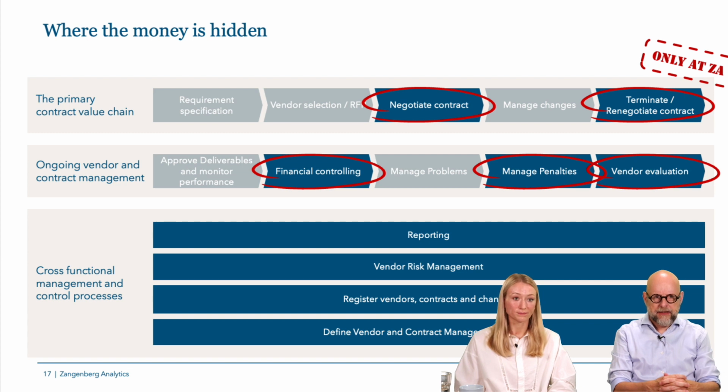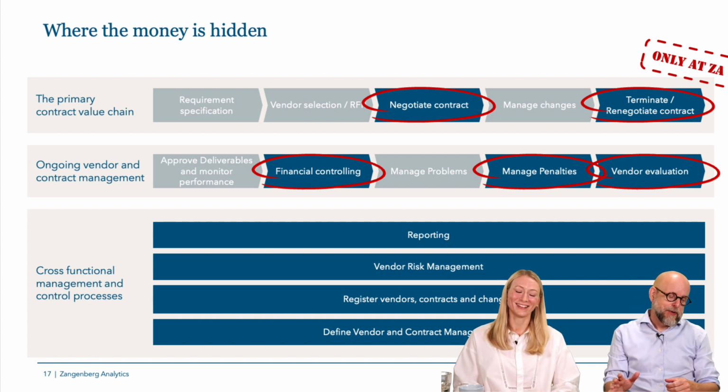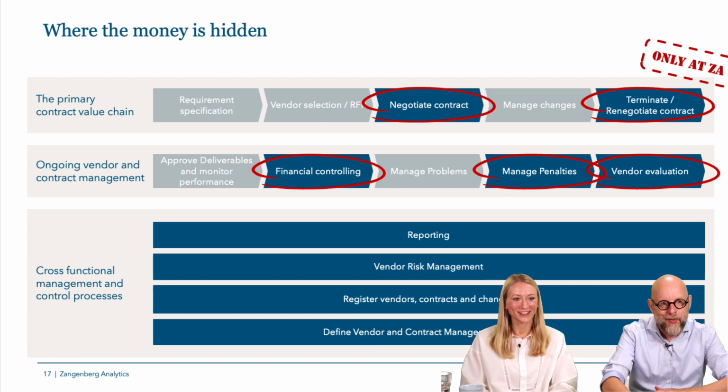Exactly. So. Yeah. Where's all the money hidden? Yeah. It's all about the money here at Petersen.